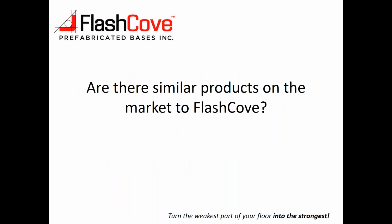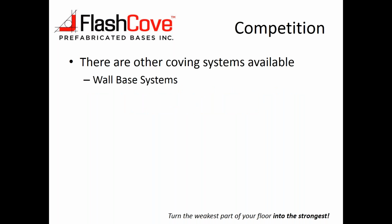Are there similar products on the market to FlashCove? And here's a little bit of a situation where, yes, I'm going to talk a little bit about those competitive products that are out there. A lot of these products have come along as a result of FlashCove or as a result of other people trying to create a solution for this issue. This is a problem. It is something that gets discussed. Unfortunately, it has become a problem that most people just realize it's going to happen. So it kind of just becomes part of the process of, on a regular basis, going in and making these repairs. So there are other coving systems available.